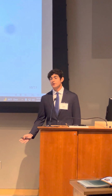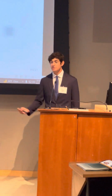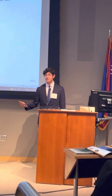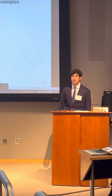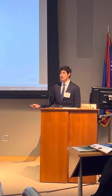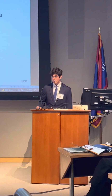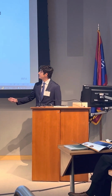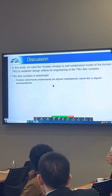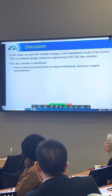So just in summary, this study definitely cemented the Yucatan mini pig, which has been a well-established model of human TMJ, and has continued to be a good model for us. And we used it to establish design criteria for engineering of the TMJ disc complex successfully. We found that the TMJ disc complex is very anisotropic. The posterior attachments predominantly align mediolaterally, whereas the lateral disc is aligned anterior-posteriorly.